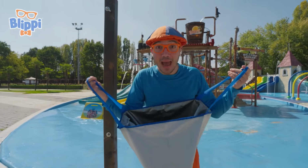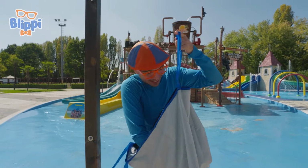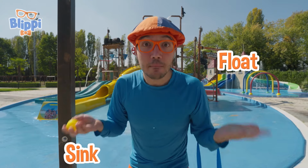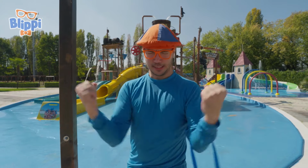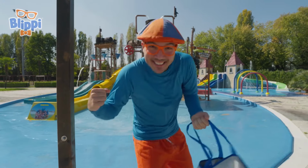It looks like it's a bag! Whoa! And look, inside, there's a little yellow toy ball! Hey! I bet we could use this for a game of sink or float! And maybe we can find other things to play sink or float with. Okay, let's see what we can find.